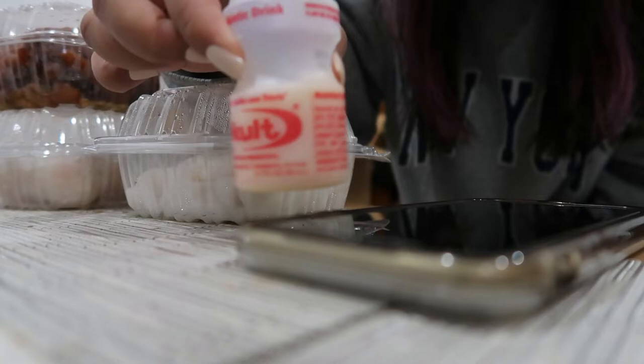I forgot to show you guys that I also got some Yakult. Yum. My favorite.